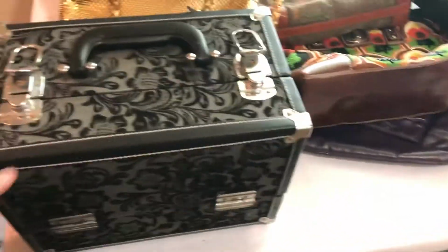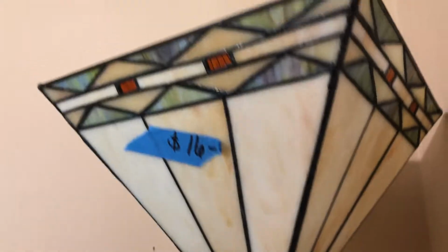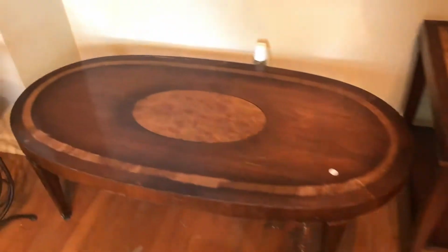And that little case, is that a makeup bag? Makeup case? That is awesome. I'm gonna take this up and ask how much they want for this. $16, so that lamp for $8, this kind of Art Deco stained glass look. Except for the back deck.